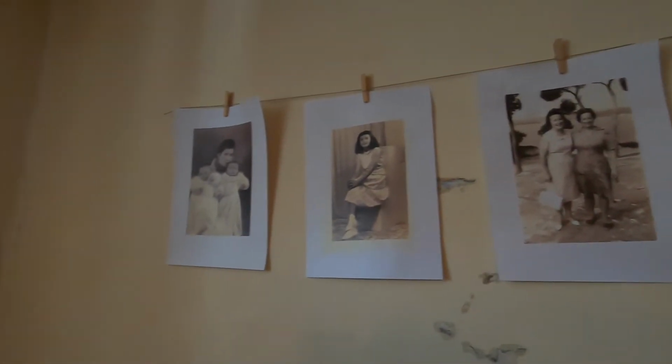Here we have our uniforms. Oh, uniforms.